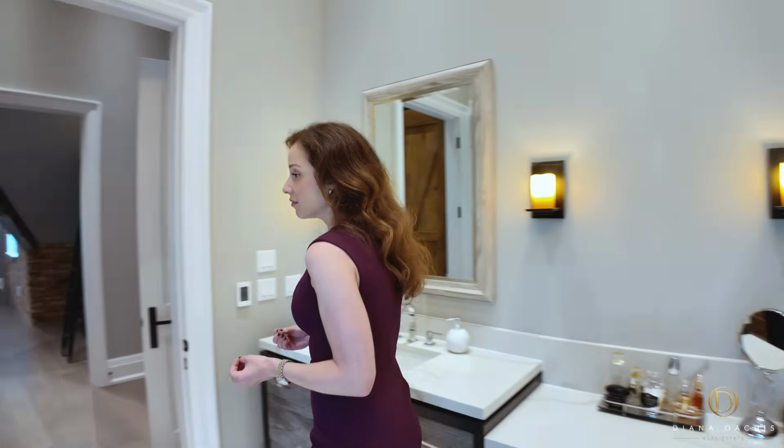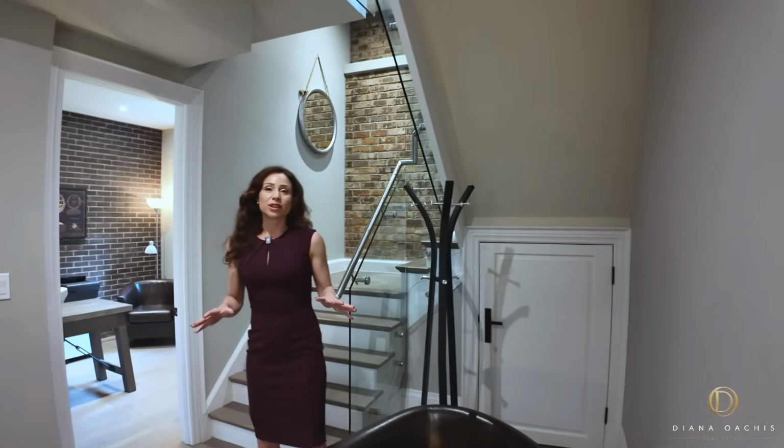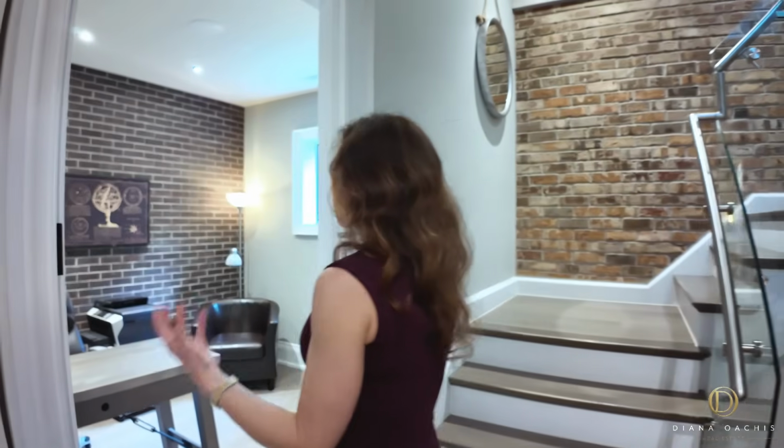And that pretty much covers the second floor. So let's go check out the lower level. The lower level is an entertainer's dream. It has everything that you could possibly want down here. But before we cover the fun stuff, let's cover some of the basics.